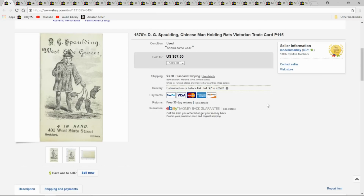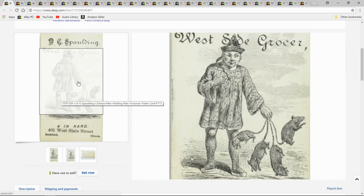Chinese images always sell. Now, this is an oddball one. I do see them holding rats for some reason. Maybe it's a derogatory reference, I'm not really sure. I haven't looked it up. I know they used to call it the China problem. I don't feel that way in any way, shape, or form.